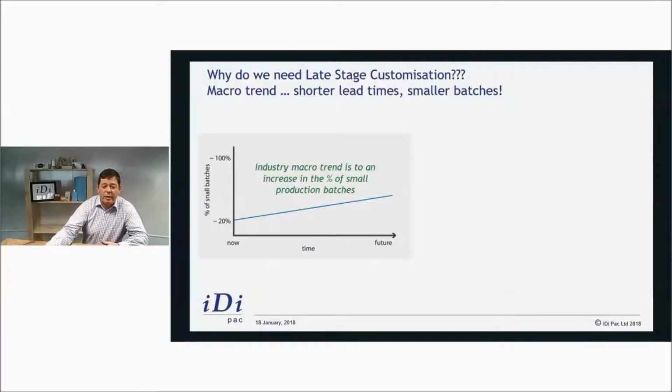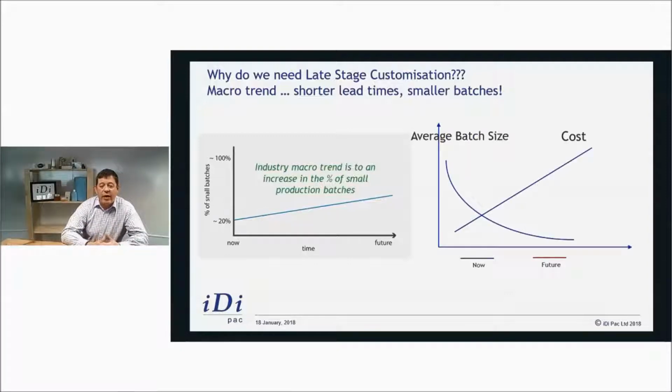We start to look at how things move forward. So today we've got the average batch size. It's kind of a good size. It's changing, smaller batches as it moves forward. But as we move further down the average batch size to less and less and less, the costs are accelerating. The costs are getting ridiculous. How do we manage this as supply chain organizations?